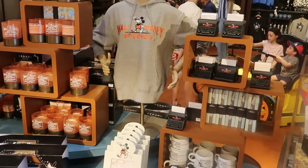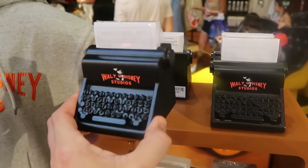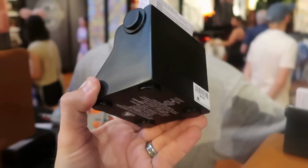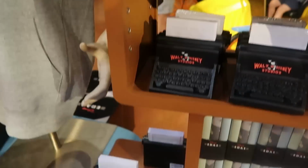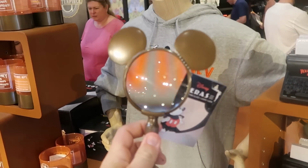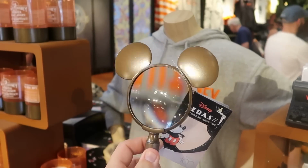They have some really fun offerings, like all of the new Walt Disney Studios merchandise. Like these are so cool. Like look at that. It's a little paper holder. It says character model department. Like isn't that cool? $29.99. It's actually like a typewriter. Like that is so much fun. And then over here for $34.99, check out the Disney Era's 100 magnifying glasses that they have. Like you can magnify the Mickey over there. Like how cool is that on the hoodie?